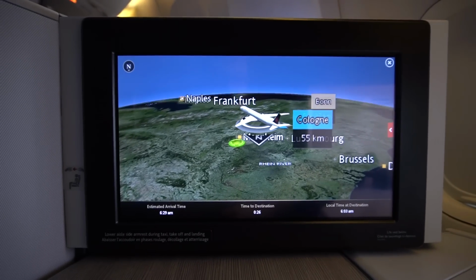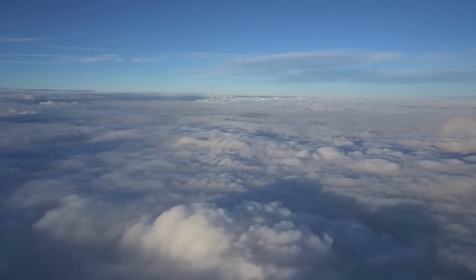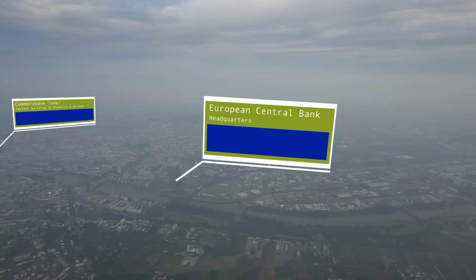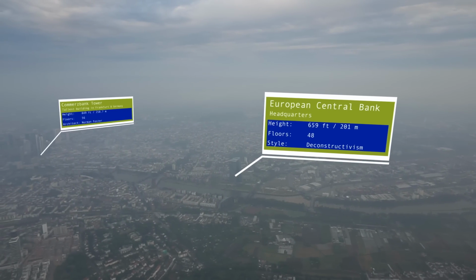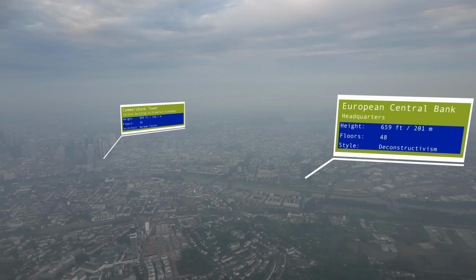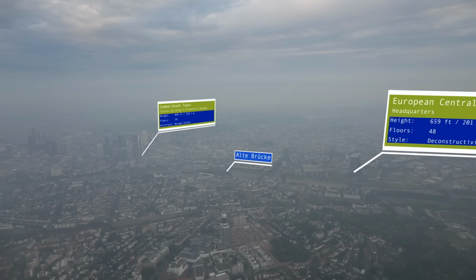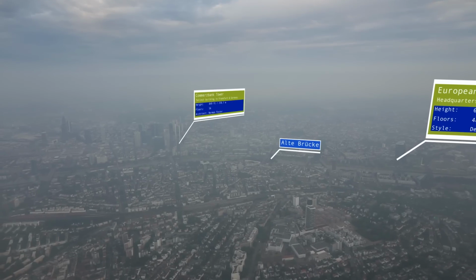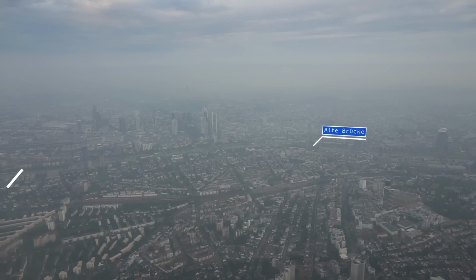At this point, the pilot has started the descent into Frankfurt Airport. A beautiful morning from this perspective, but below the clouds it's quite hazy. Nevertheless, I can still show you some of the landmarks of Frankfurt. The city is Germany's financial center and among the most important ones in Europe. That's why the European Central Bank is headquartered here in their new building. You can also spot the skyline of the so-called Bankenviertel, or the Central Business District, with Germany's tallest building.